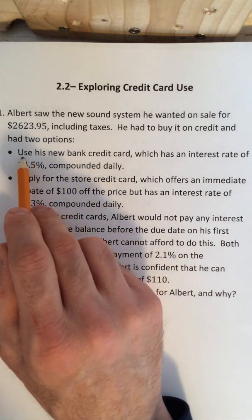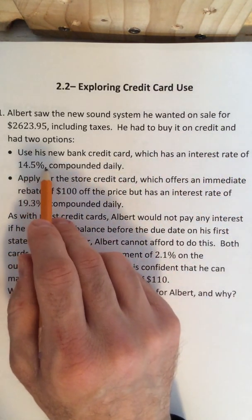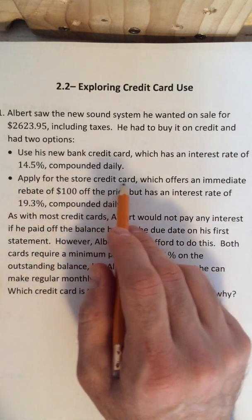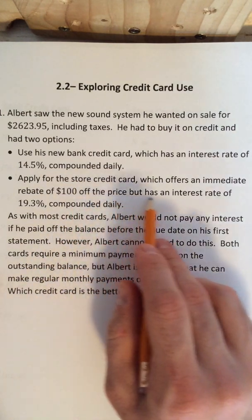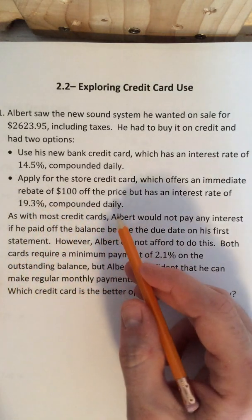Here's option 1. Use his new bank credit card, which has an interest rate of 14.5% compounded daily. And then option 2, apply for the store credit card, which offers an immediate rebate of $100 off the price, but has an interest rate of 19.3% compounded daily.